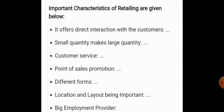Next one is that small quantities make a large quantity, and customer service, point of sales promotions, and different forms. And location and layout are important. Why? Because location is very important in the present situation in retailing. If the location is not convenient, the customers cannot buy the goods. So the transportation of the customers is also very important. That's why the layout is placed in a way that is useful to carry the products. Next one is that it is a big employment provider. So these are the major important characteristics of retailing.